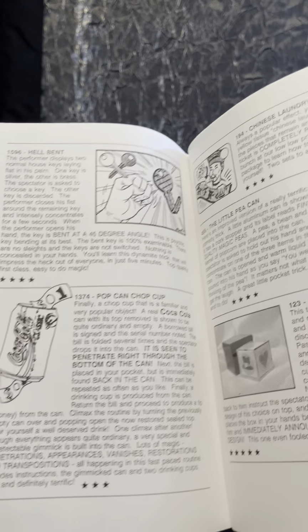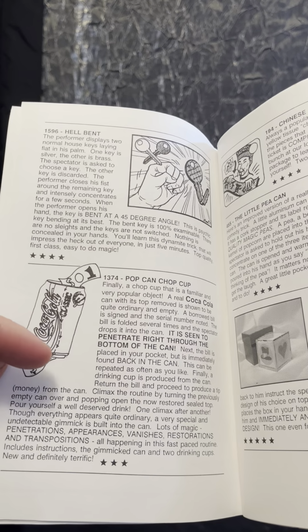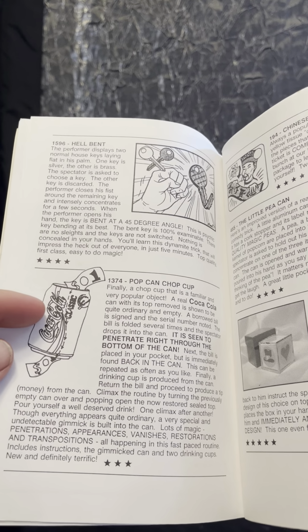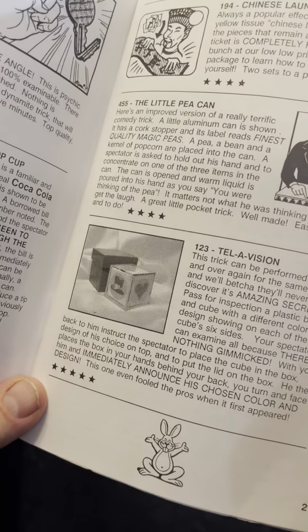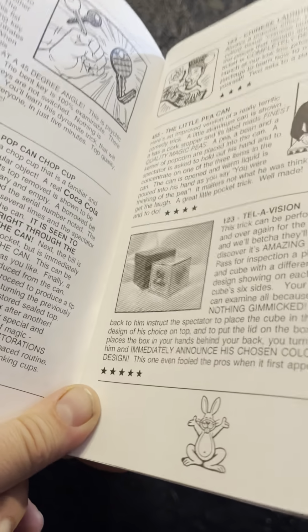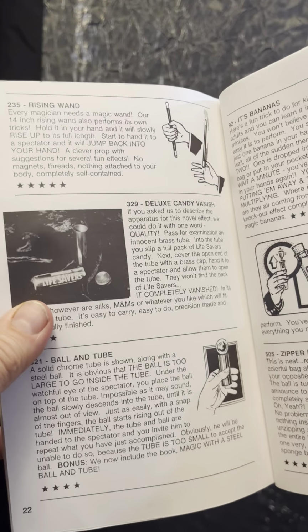Oh, chop cup. I'm planning on using a chop cup in an upcoming video. I have one that's a beer can, and I have one that's a regular cup. It's a fun trick with sleight of hand. The little pecan. I have that somewhere. It's a funny trick. I'm going to try to find that and do that for you. You'll get a laugh out of it.